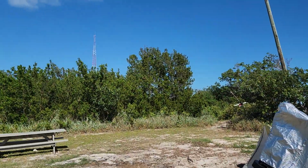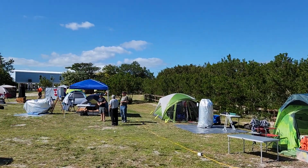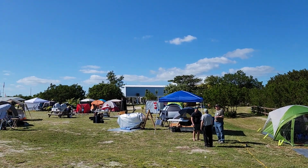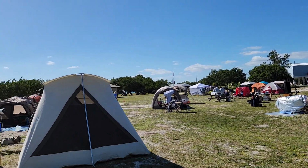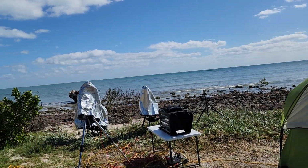So this is home until Friday, and you can see it's a pretty nice layout. A lot more space than during the star parties at Cherry Springs. Obviously different skies than Cherry Springs, and different temperatures for sure than Cherry Springs. So this is the Camp Sawyer side video, Winter Star Party 2023.